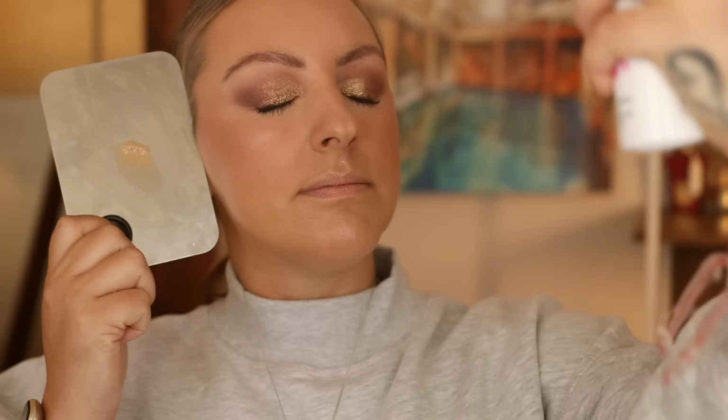So now I'm going to try for the first time ever, hot off the press, the new Fix Plus setting spray from MAC. Alcohol-free, long-lasting setting spray. What's not to love? I'm going to try and shield my piercing though, because I definitely shouldn't be spraying this on it, I don't think. How are we going to do this? Like this? Good plan. I can't smell anything, you know. A really nice, fine mist.